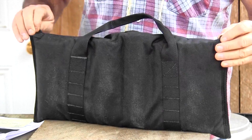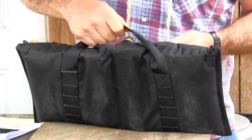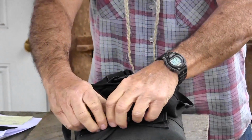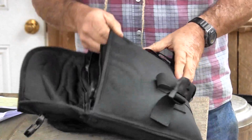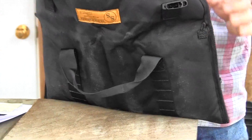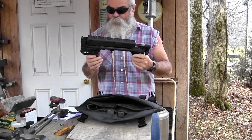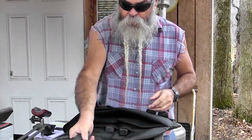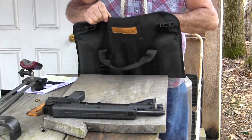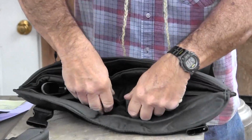This one has little loops here where you can add a shoulder strap if you like. We're just going to show you what's in this little item. Keeps it nice, compact. You put your folded Kel-Tec Sub 2000 in there. You just pop it in there, and then when you're ready to deploy, you just pull it out, fold it, and go to work. It also has 9 pockets for magazines.